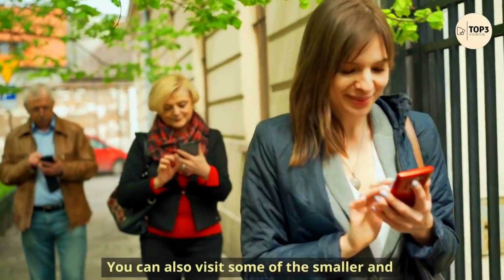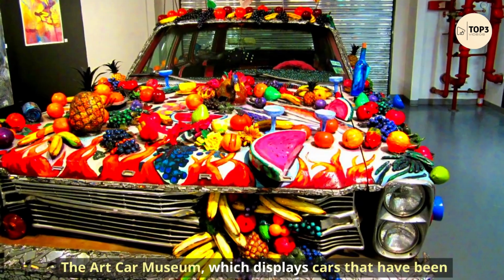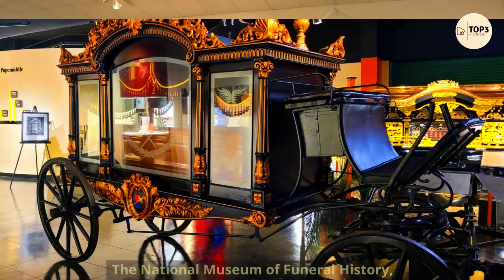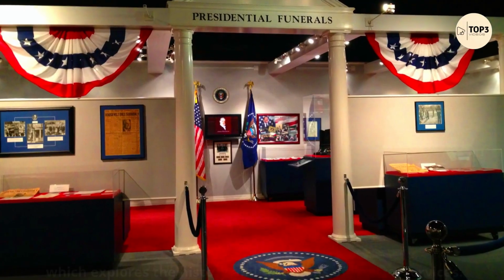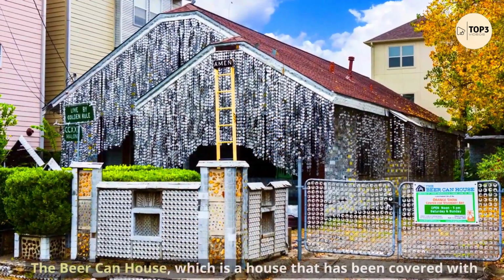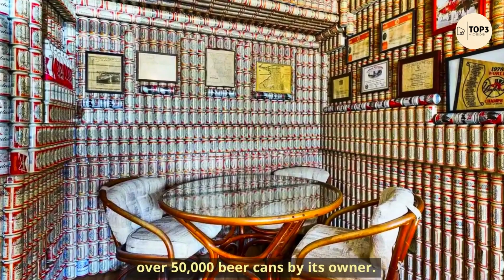You can also visit some of the smaller and more niche museums in this area, such as the Art Car Museum, which displays cars that have been transformed into artworks by various artists. The National Museum of Funeral History, which explores the history and traditions of funeral services. The Beer Can House, which is a house that has been covered with over 50,000 beer cans by its owner.